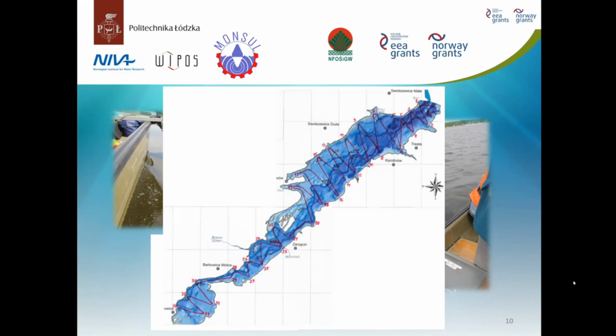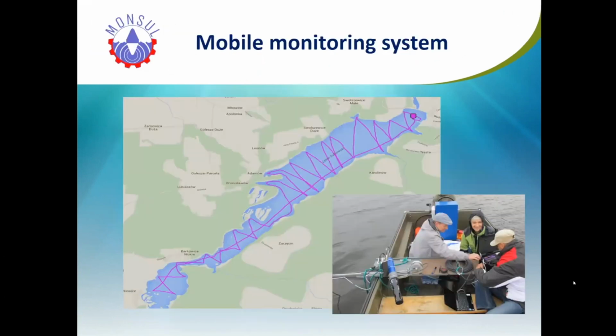So it was a 7-hour trip with a probe. Of course, the probe was also equipped with GPS, so we had an exact position and knew very well where we were. The numbers you can see are the places where we collected our samples for laboratory measurements. And it looked like that.